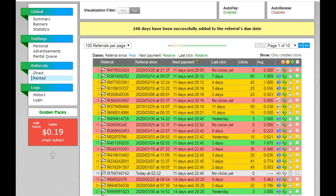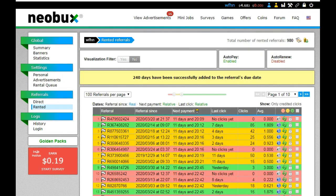Now, what I want to tell you about Neobux is, and this works for every single account that you have for rented referrals. If you want to stay still with your account, so you're not becoming more effective, you're not going to make more money with them, or you're just maintaining the number of spaces that you have, you're not increasing that in any way, for you to do that, all you need to do is extend each space or each person that you have by 30 days.